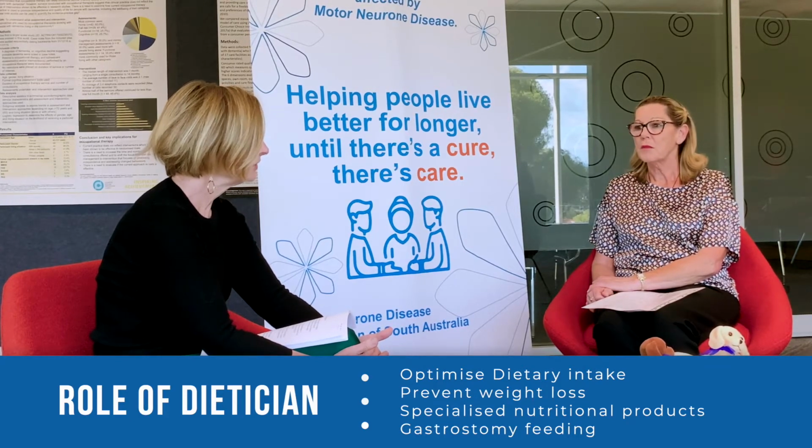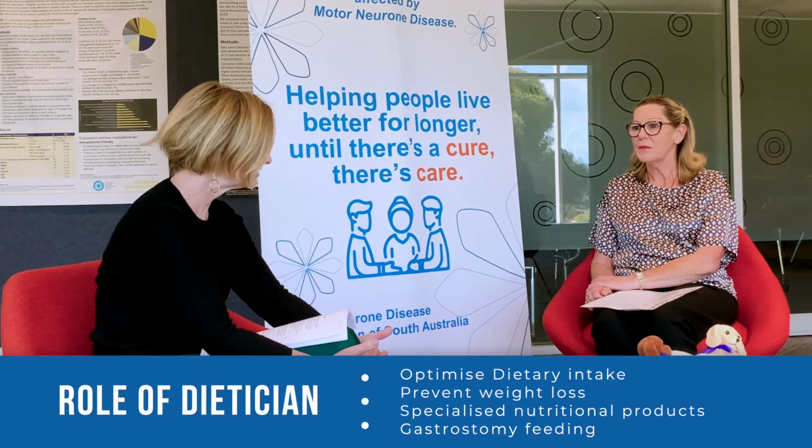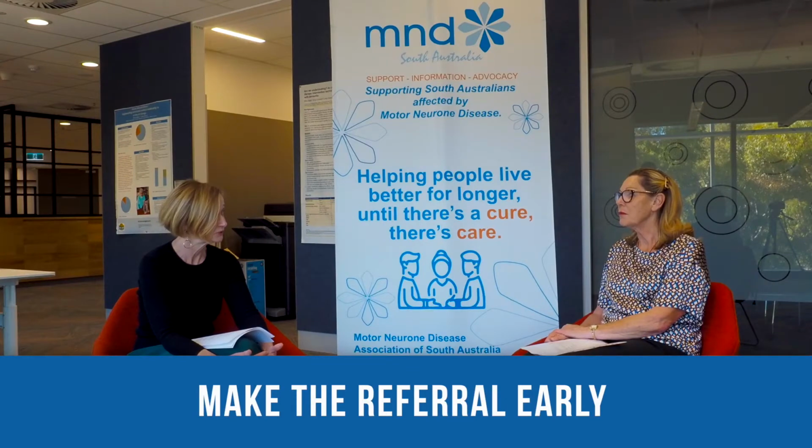But the main thing, I think, is that MND is obviously a progressive disease, and it's really important in terms of referral that the referral is placed early so that we can monitor these changes and keep on top of fluid and hydration right from the beginning, so that we can help maintain weight and nutritional intake.